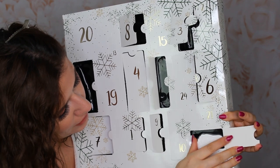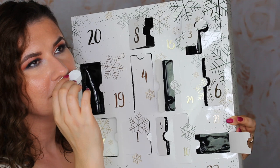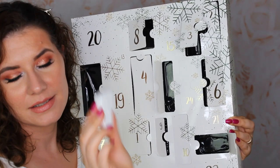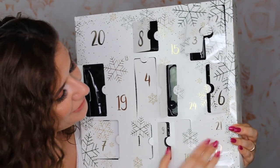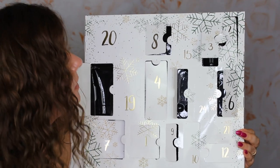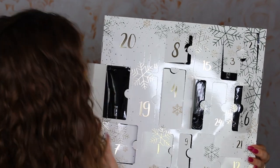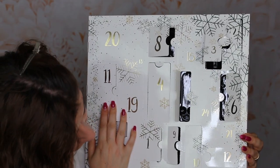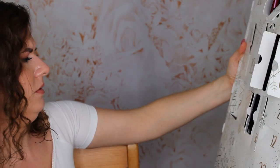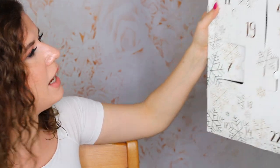What's this? Oh, bath bomb. Like a foot. It smells relaxing. Oh, I like that. It smells very nice. That's cute. Let's see, number 13. Where is number 13? Where are you? Can you see number 13? Am I blind? 14, 15, 21. There, I found it.